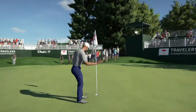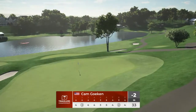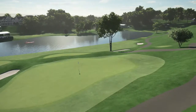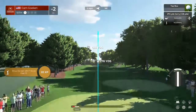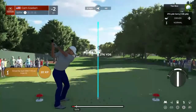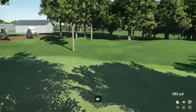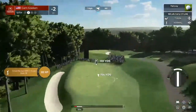And after this hole, that's how it looks. Currently 2 under for the event. You've arrived at a par 4. Step up to the tee and own it. That looks to be a fairway finder to me. Lining up from around 160 yards.